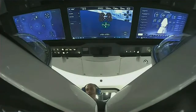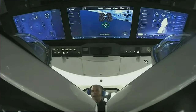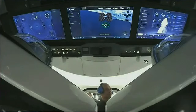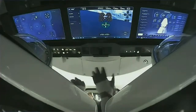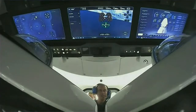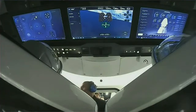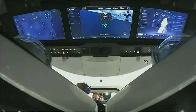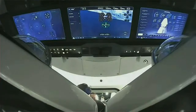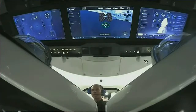Again, that hatch has been closed and sealed for 3 days. This is the first time it's opened since we lifted off Wednesday, September 15th. And we have some fist pumps from Jared. I'm sure the entire crew is super excited. Could see them waving. Lots of excitement from the crew as they're getting ready to egress the Dragon spacecraft.